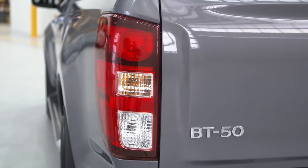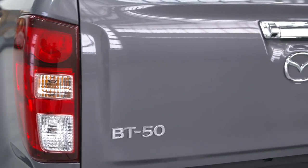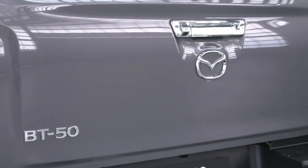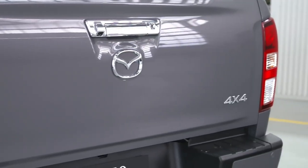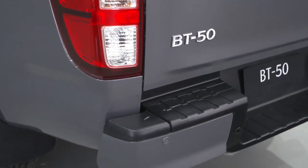At the back, the key design point is the tailgate is shaped to flow towards the Mazda badging to create a continuity of movement from front to rear. We also have cross car line badging, again underlying BT-50's position in the range and relationship with the other Mazdas.